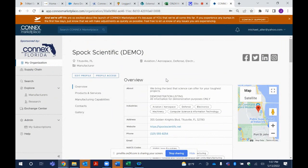We know there are a few changes that have taken place since we've launched, but you'll see upon first logging in, there's a whole new look and feel to the platform, which you can see from what we used to have compared to what we have today, which has a lot of great new features. I want to walk through some of those features with you today. First one being, this is, I won't say Spock Scientific, this is our demo account, but it'll have your organization listed here.